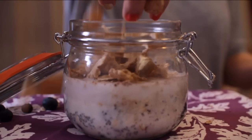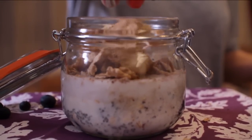So this recipe is going to be super easy and quick. I was inspired by Creme de la Creme. We're making this yummy overnight blueberry pudding.